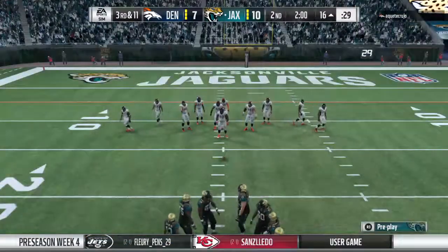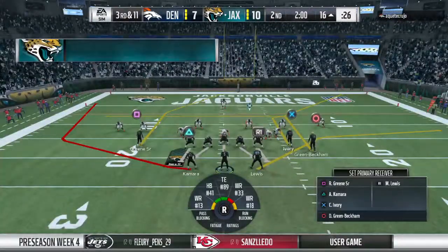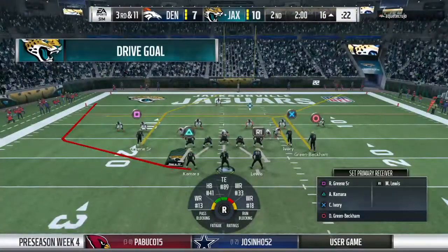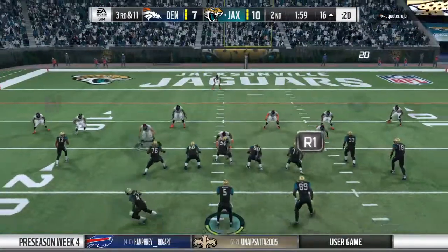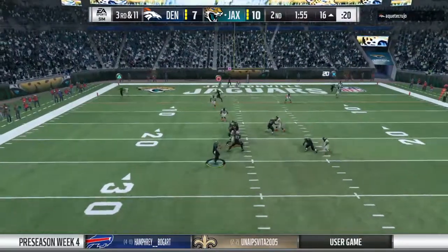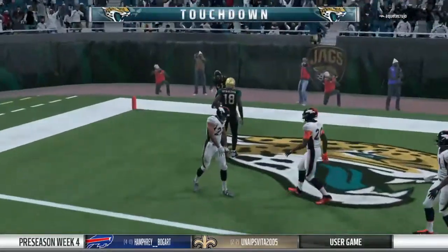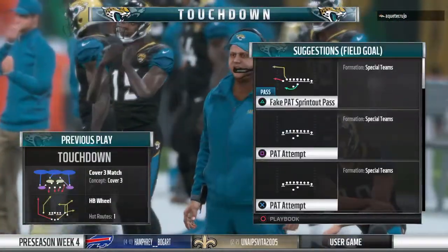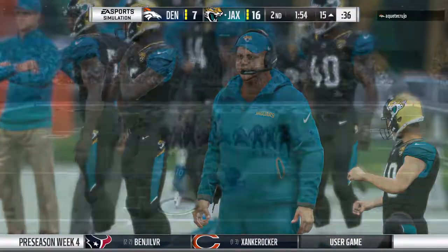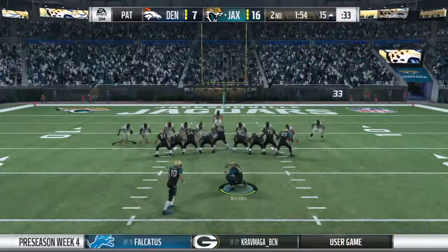The Jaguars on third down, 2 for 5 to this point. This is 3rd and 11. There we go now. Green, 39. To throw is Bortles, and he takes it in. Touchdown, Jacksonville. Dorial Green Beckham, a 16-yard touchdown, and the Jaguars add 6 to their lead.